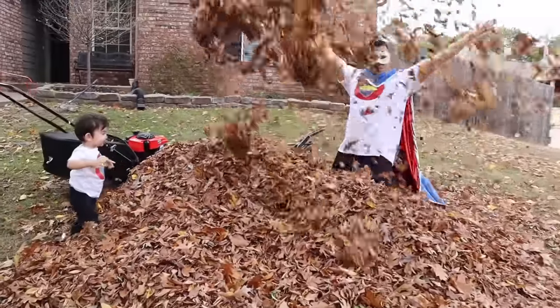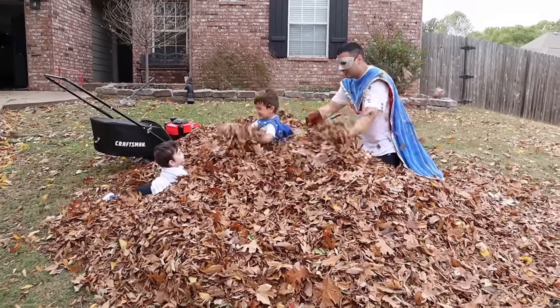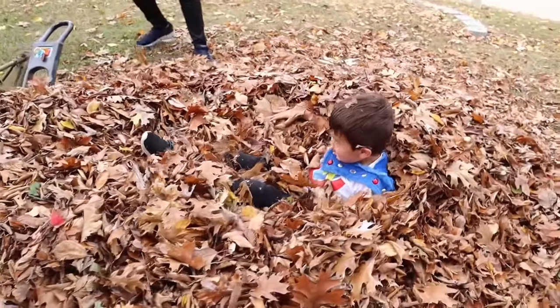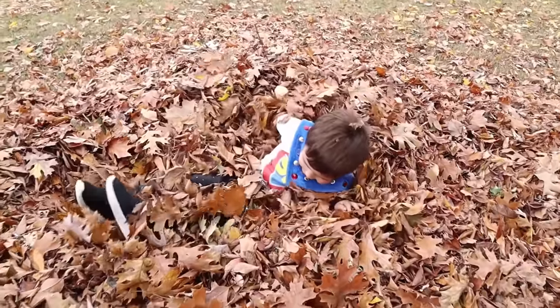Super Kid go. Whoa. There he is. It's a leaf party. Are you having fun? Look how deep these are. You can sit in the leaves. Whoa.